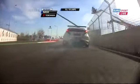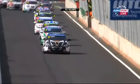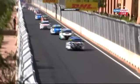Nobody else is close. I don't know what Fernando Monche was doing. Maybe he was having a little snooze, but he was certainly nowhere near the back of the Lada as they restarted. Well, Nukia's got away from Tarquini, and he's going to leave Gabrielli behind him in that Honda to bottle up everybody else and try and canter off and win this race.